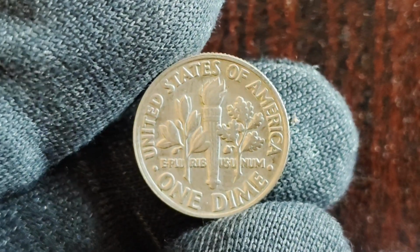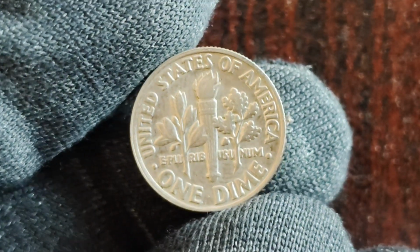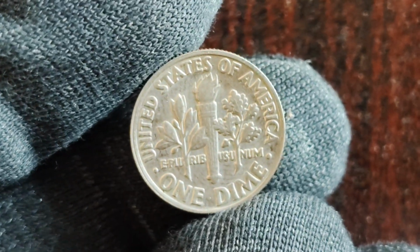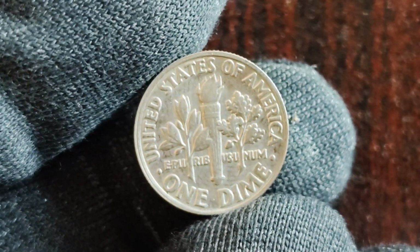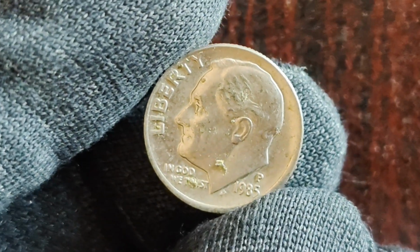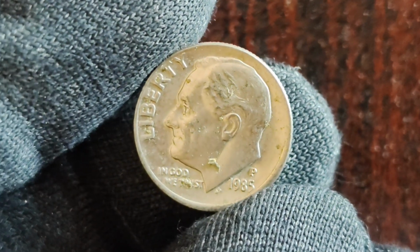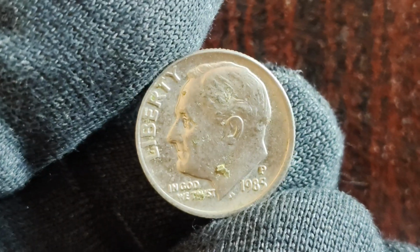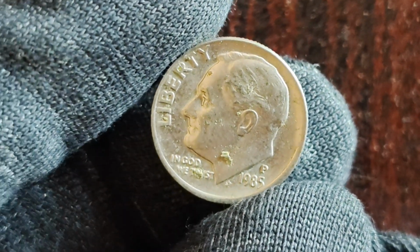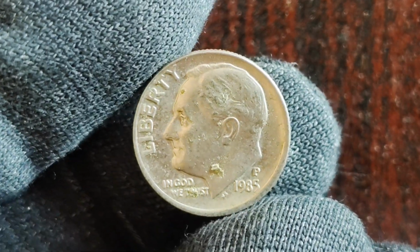Let's start with some background information on the 1985 P1 dime coin. This particular coin is part of a special series of dimes minted in 1985 at the Philadelphia Mint. The Philadelphia Mint is one of the oldest mints in the United States, with a rich history of producing high-quality coins. The 1985 P dime is no exception, as it is known for its exceptional craftsmanship and design.